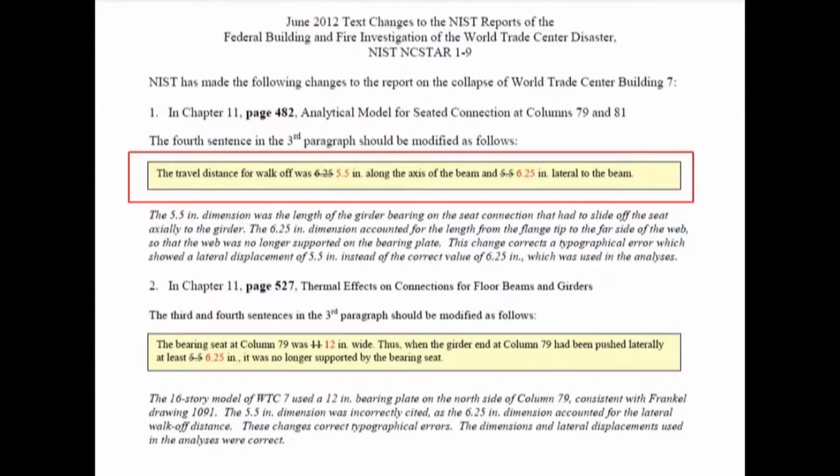Curiously, within the same erratum document was another error, said to be one of transposition rather than an inaccurate or misleading statement. It was claimed that a transposition of the figures had occurred and that the measurement of 5.5 inches for the beam expansion ought to have been replaced with the measurement of 6.25 inches, which appears in another section of the report, and vice versa. It does seem incredible that such a critical component of the whole report would be overlooked in the proofreading of the draft and then missed again at the final signing off of the report.